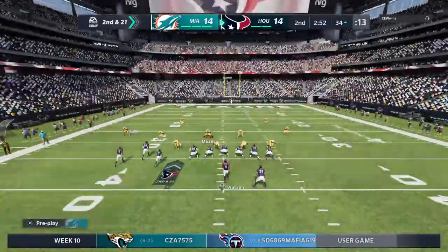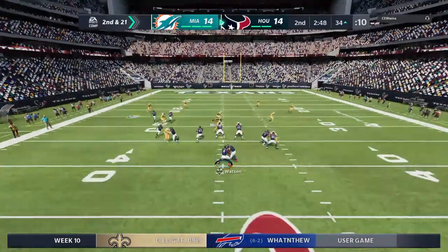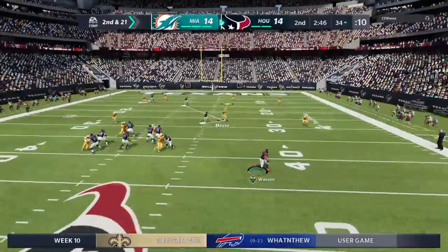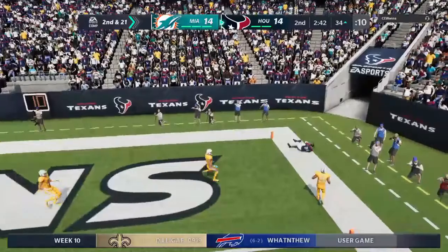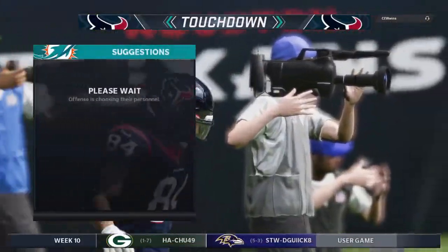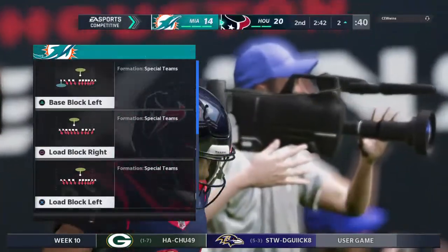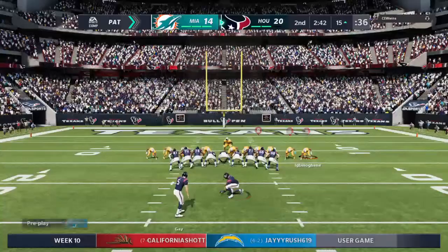So second and long, and got to be careful not to fall out of field goal range. Faking the give. Now Watson. He'll buy some time right. He's going to fire one. Corner of the end zone. And that is caught. And he has now tied the record. Touchdown. So not only is that his third touchdown catch of the game, he's done it here in the first half.